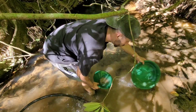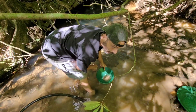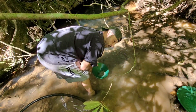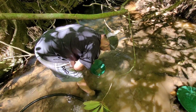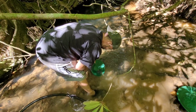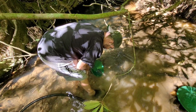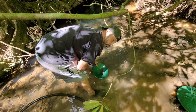It's not too much clay. No. The rocks are getting nice and clean. Let's just see if this material is worth continuing or not, or if I need to go deeper or further upstream. That's the question. Or further downstream.